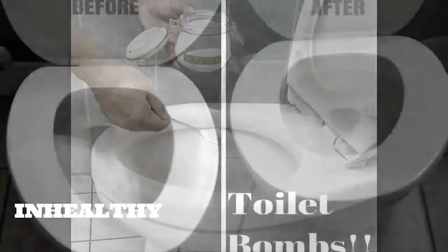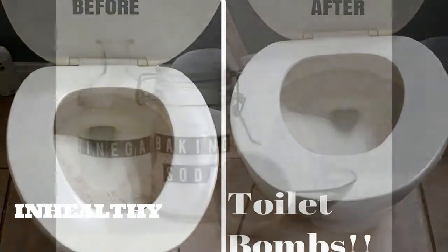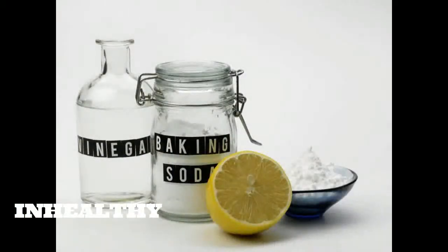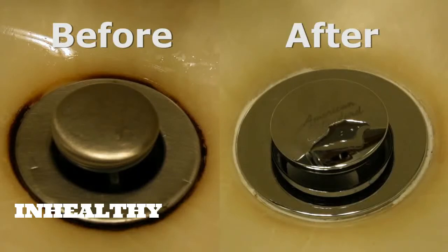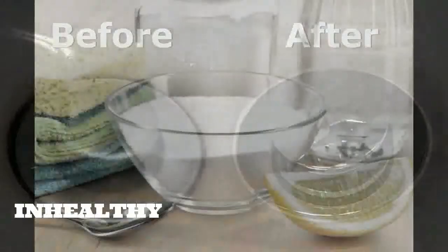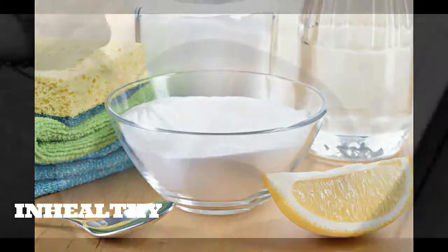Instructions: make sure you wear a medical mask while preparing the toilet bombs. Next, you should combine baking soda and the citric acid. In a spray bottle, mix the essential oils, and spray a bit, while stirring slowly, in order not to let it fizz away. If not damp enough, you can add a bit of water in the bottle.